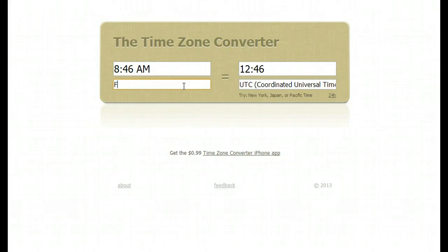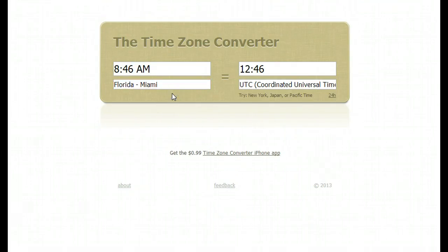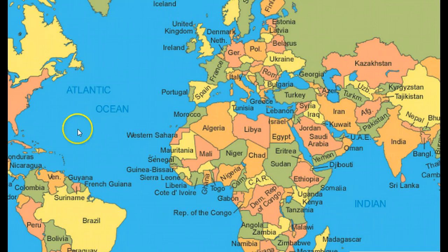Now let's check Florida. Let's just click Miami. See, Miami, New York, Cuba, 8:46 a.m. I believe at that time the sun has already risen. You are going to see the eclipse. Let's go back to the map. So in this part of the world, at 8:45 in the morning, the eclipse will be at its peak.